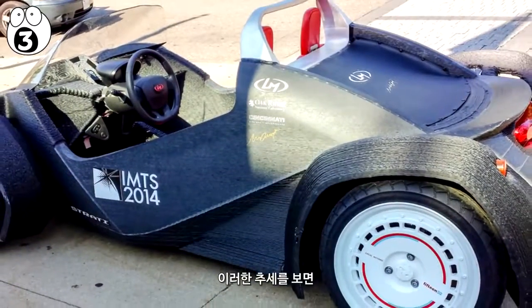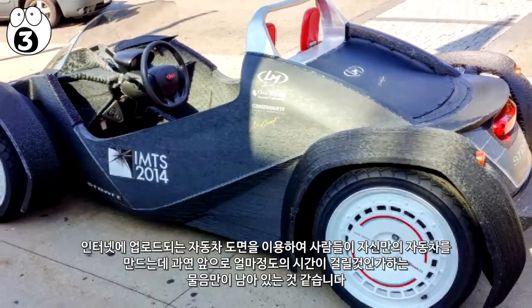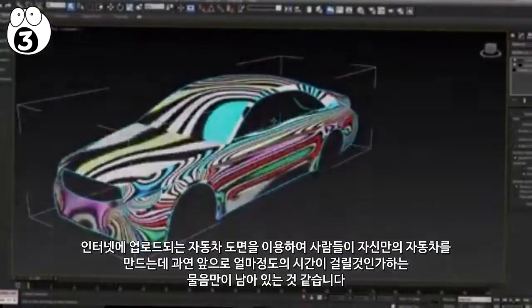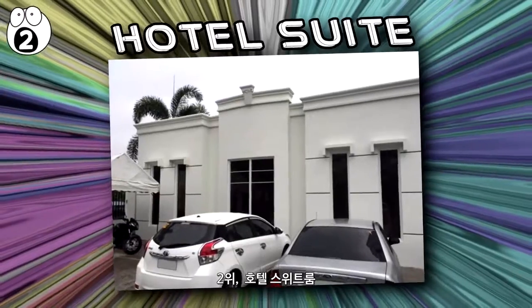But the question is, how soon till schematics start popping up on the internet and people start making cheap cars themselves? Number 2. Hotel Suite.